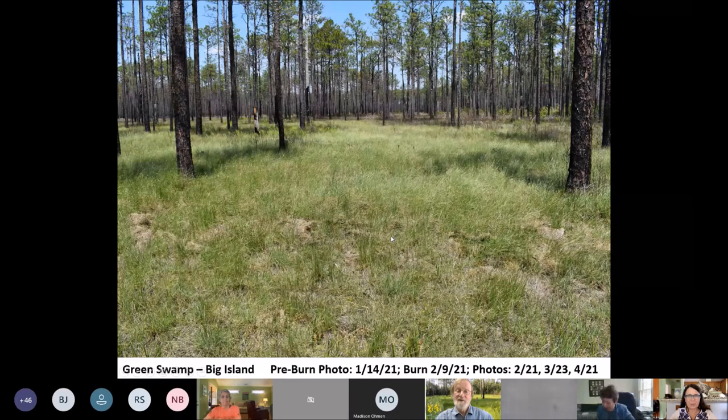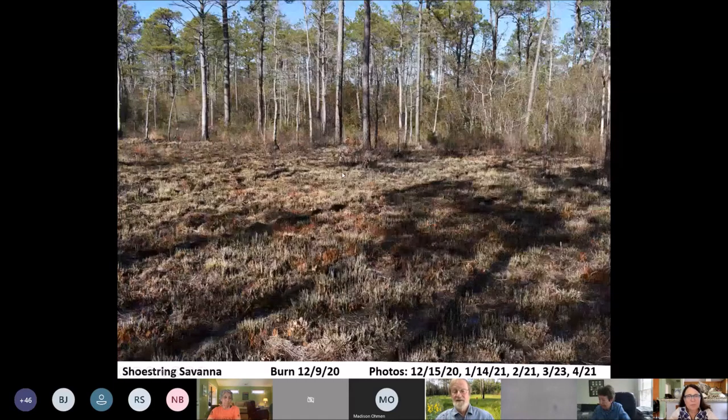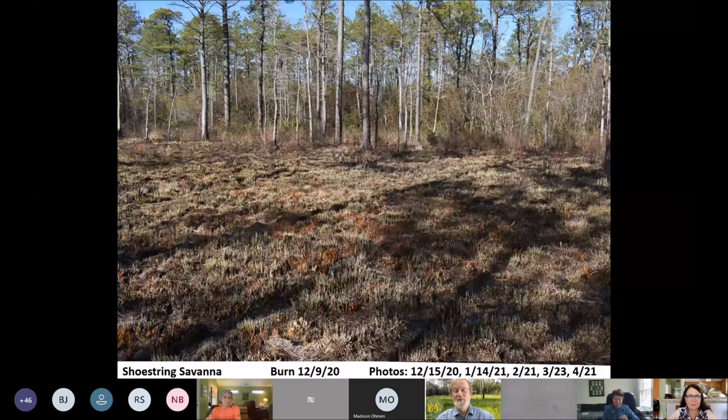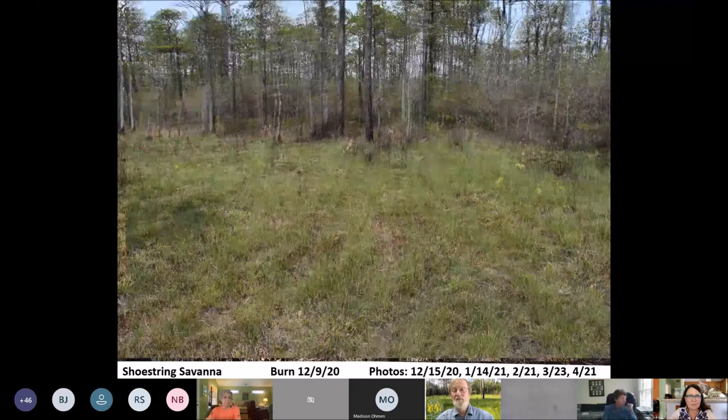So if you don't believe me with that one, let me show you another. This burn was done in December, December 9th. I'm going to show you a series of photos to show you how this restores. Now, this was in the dead of winter, so it's going to take longer to recover. By the way, this picture was on the 15th, 6 days after the burn. That one's on January 14th, February 21st, March 23rd, April 21st.